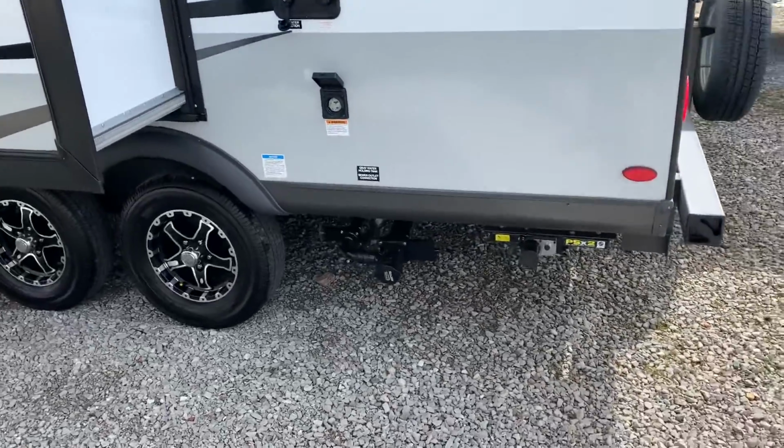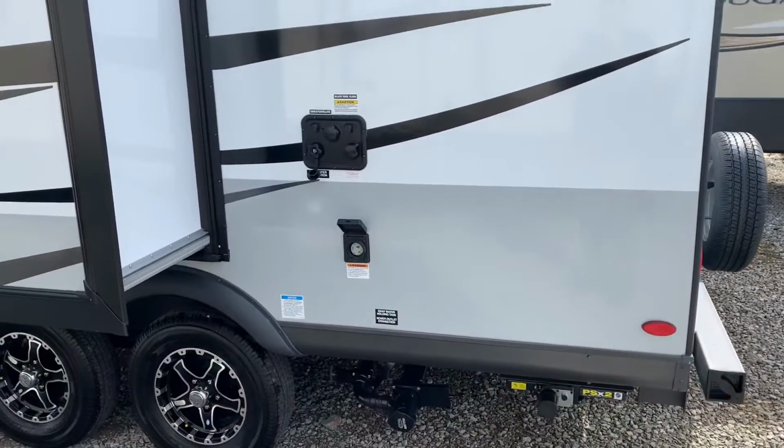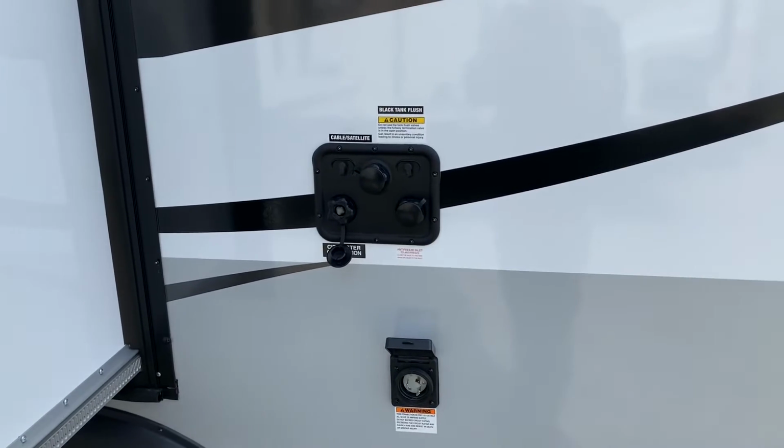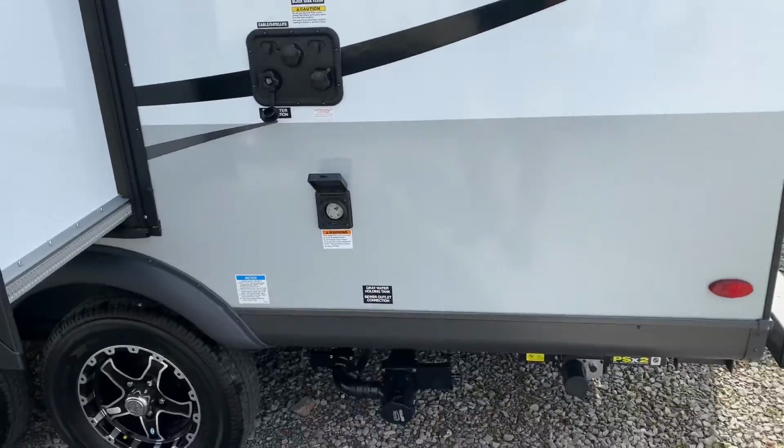Got your water hookup connection for your sewer right here. Also got your electrical connection right above that. And here is your city water connection, also your tank fill connection.